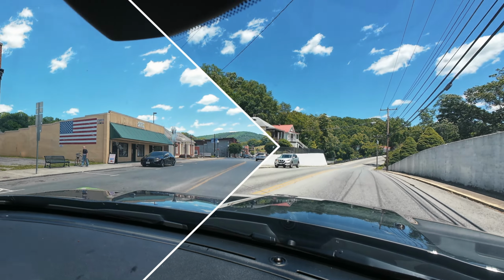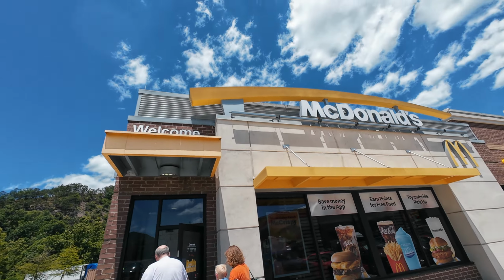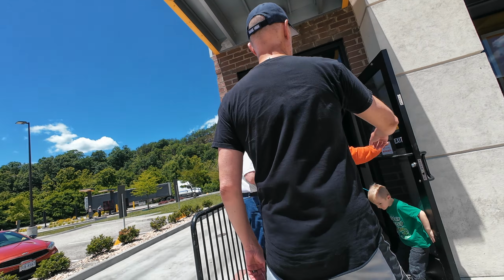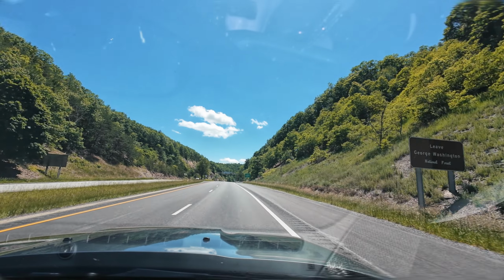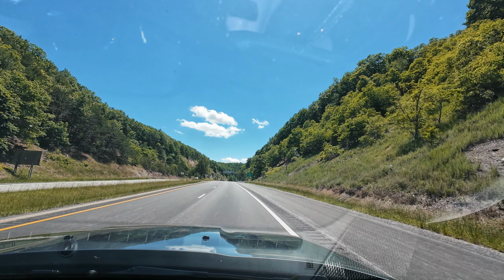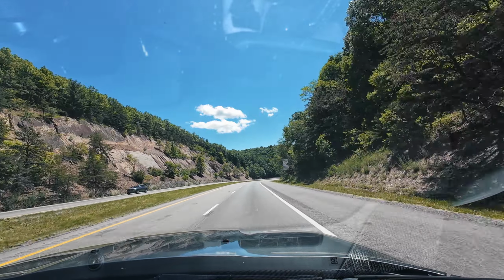Okay, the bakery was a miss, so McDonald's it is. Let's just say that this was the first and last time we got coffee from McDonald's on this trip. Bad coffee or not, we were super excited to cross over into our first new state.